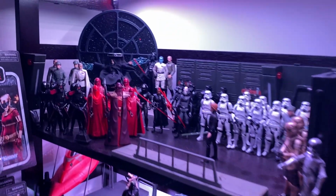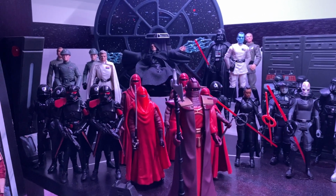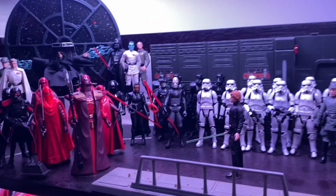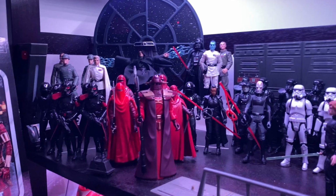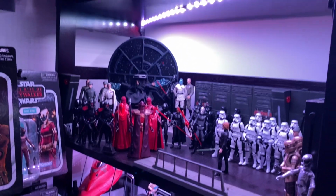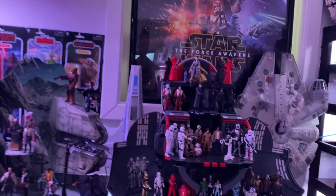With my Death Star, I added the Imperial Sentinel there in front of the Royal Guards, which is the EU figure. Again, facing down Luke. I love this display so much. The Evil Empire and Luke. But I added him there. I think that looks cool. And then maybe about it from what I added here.